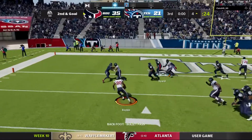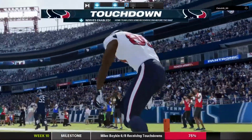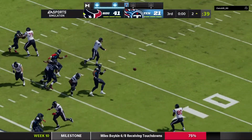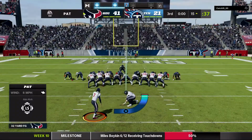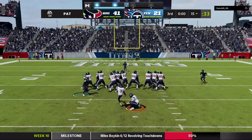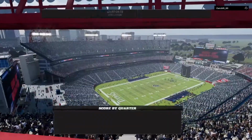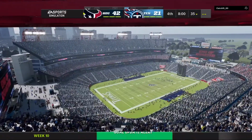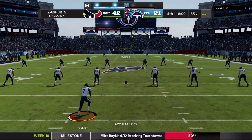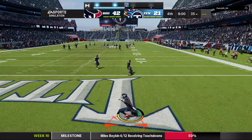Second down and goal. Locke got a man, and he hits him in stride. Touchdown, Texans. Miles Boykin with his second TD of the game, his 6th on the year. And the Texans are able to extend their lead in the final seconds of this third quarter. Extra point by Fairbairn, up and good. And the lead now to 3 touchdowns at 21. And they will not have time to get another play in here as time has run out on this third quarter. You're watching the NFL on EA Sports.